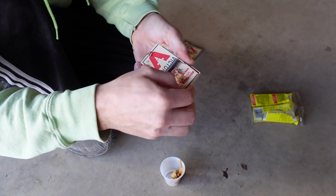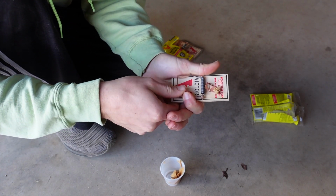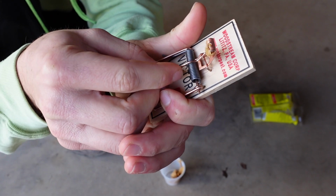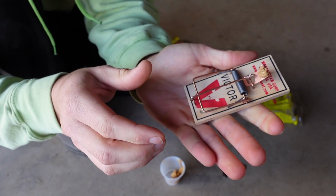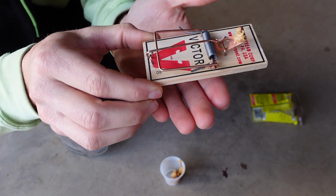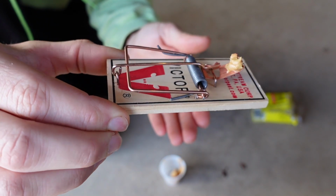Now, here's the worst part. Pull this thing back, and that spring is strong, especially when it's brand new. Flip this little lever down. I'm gonna try and get it right in that groove there. So right now it's locked. Okay, done. Don't even breathe on it. Now I can go and set it where I need to.